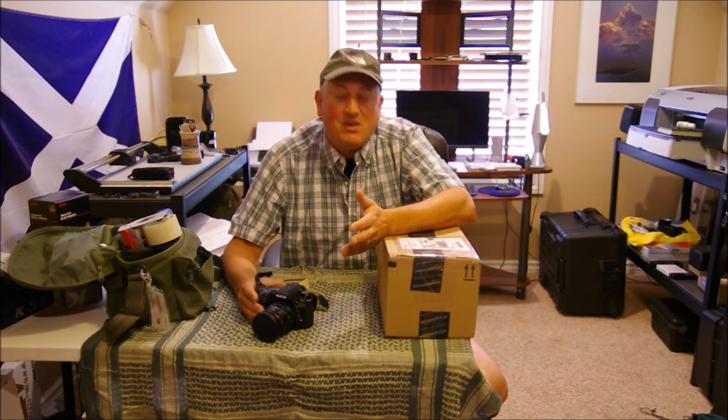The bottom line comes down to this: if I was buying a K3 or a K3 II today, if I didn't have a K3, I'd get a K3 for $700 with a free battery grip. $750 on B&H with a free battery grip.